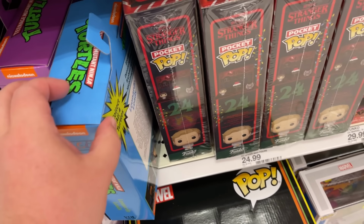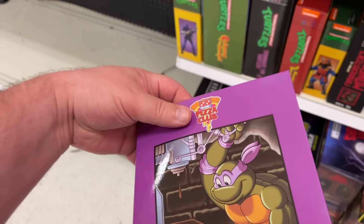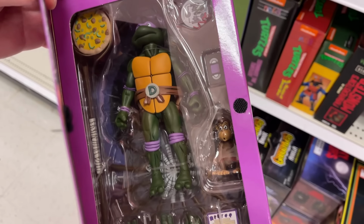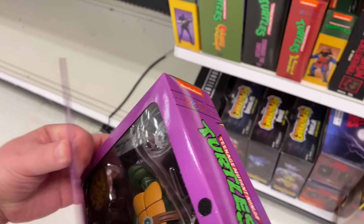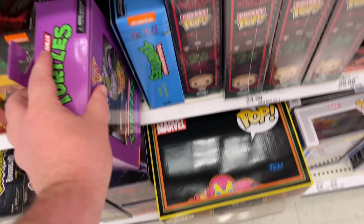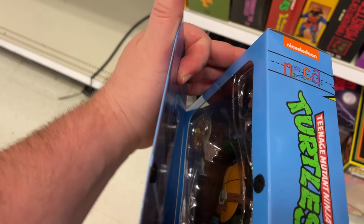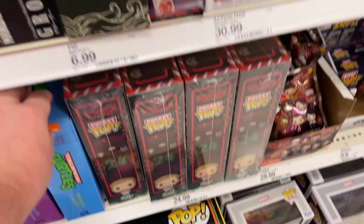Donatello there, Leonardo. Make sure these aren't, these could very well be figure swaps. Maybe not. Not that I would 100% know. That's at least a Donatello. Let's see what's in this box. That's a Leonardo. Got some calendars.